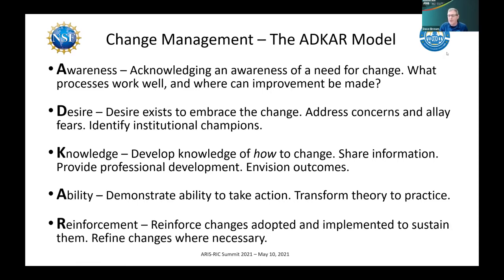If it ain't broke, don't fix it. I've been doing things this way for so long. I really don't think I need to change anything. So making people aware that change is going to benefit us is that first step. What's working well, and where can we make improvements to what we're doing?